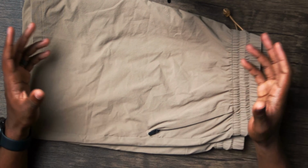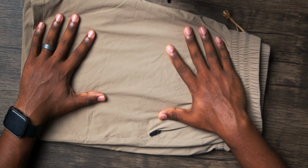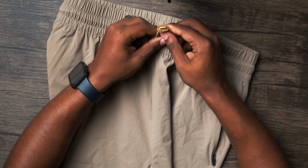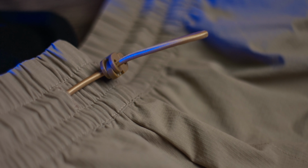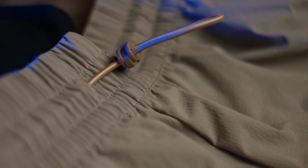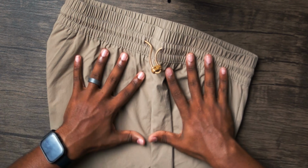But this has some really cool features about it as well. Of course, you've got the water resistance that the shirt has. Actually, this drawstring looks a little unique as well. I've never quite seen hardware like this in terms of locking the drawstring. It kind of looks like a Lego, but of course all the hardware here is color matched to the pants.